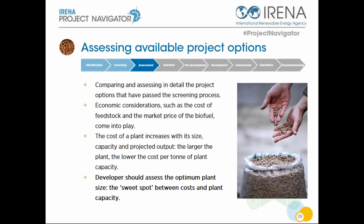We always recommend having a couple of site visits and also discussions with existing plant owners and operators to ensure that you collect all useful information to prepare the development activity.